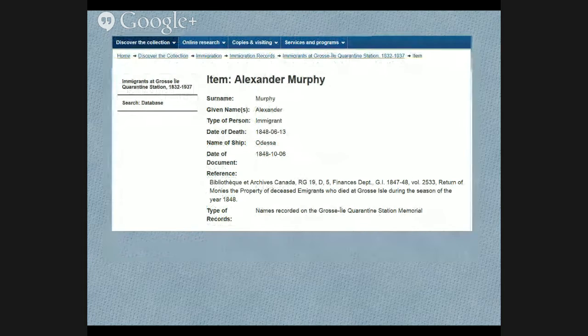So here we have a memorial for Alexander Murphy from the 13th of June, 1848. And this is the new LAC website page. I went through and I was updating all the pages because LAC has changed their look. And one thing I was noticing is there were a lot more digital images the last time I was there.